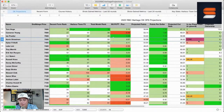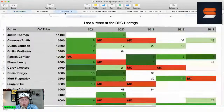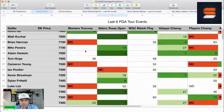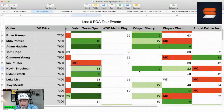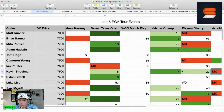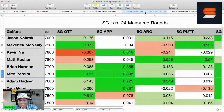Somebody who at $7,500, I think, is an excellent pivot off of Adam Hadwin at just $100 cheaper. The recent form has been there. So if we take a look at, wrong tab there, Adam Hadwin, Kevin Streelman, you'll see an 18th, a 7th, a 22nd place finish, and then a missed cut 4 starts ago at the API. It's not super sexy, right? It's not the 4th, 7th, and 8th that you had with an Adam Hadwin, but it's good enough to give us at least a little bit of encouragement, right?